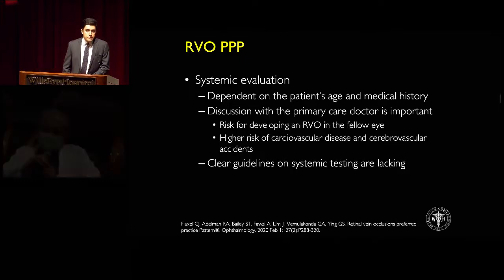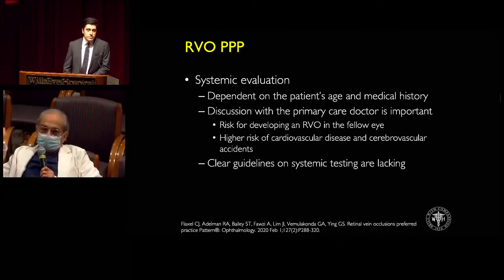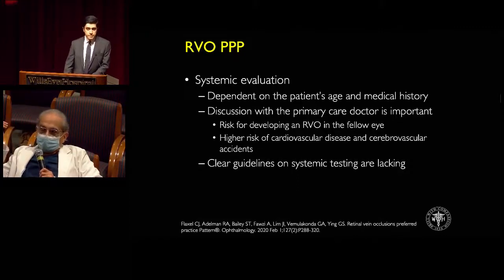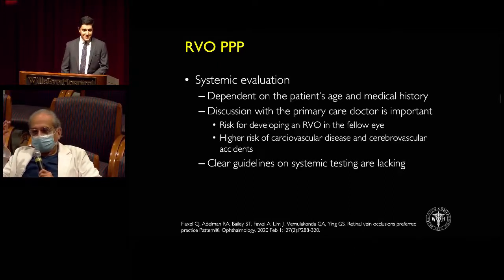I think your systemic evaluation was perfect. And it is interesting about the COVID vaccine because you can't get that published in the literature. You have all these people saying, well, it's just happenstance. But I've heard this enough times in enough different conferences that I think there is that possible relationship.